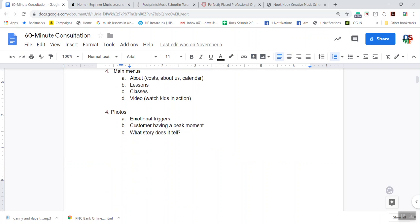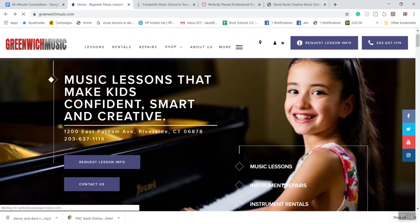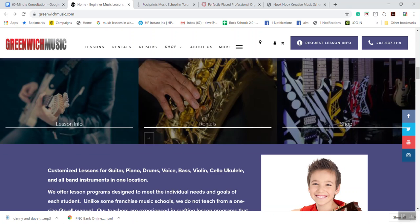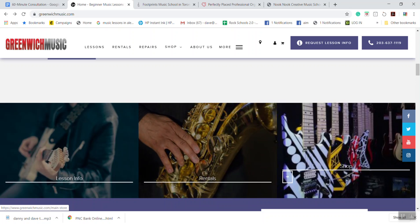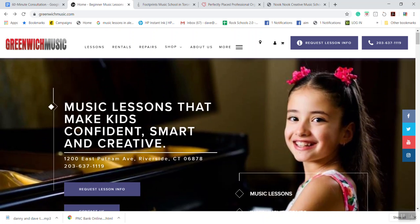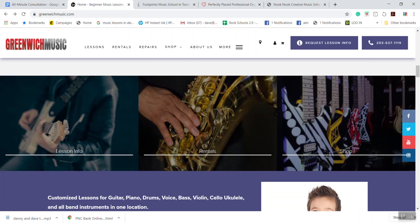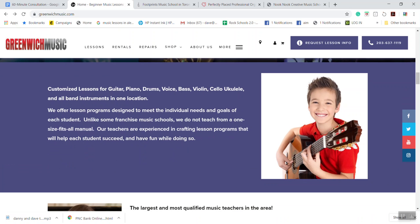Photos. I think the photos I've seen so far have emotional triggers, customer having a peak moment. What story does it tell? Does it tell a story of a child experiencing some accomplishment? Let's see if we can find some like these kind of pictures. I would get rid of them because they're showing pictures of instruments, and moms aren't going to get excited about this. Mom's going to get excited about that. I think for rentals and your shop, okay, that's fine. This is good because mom can imagine her child in the photo.